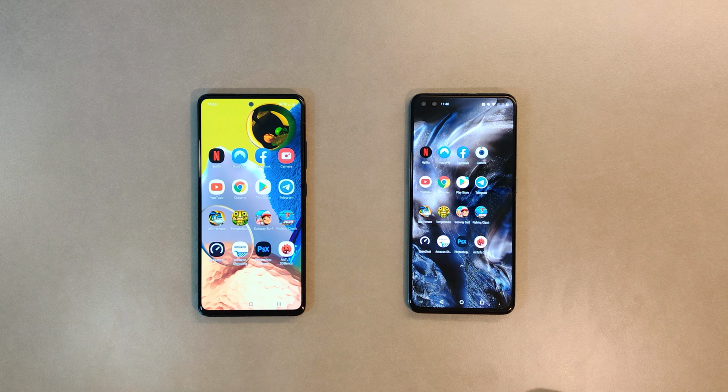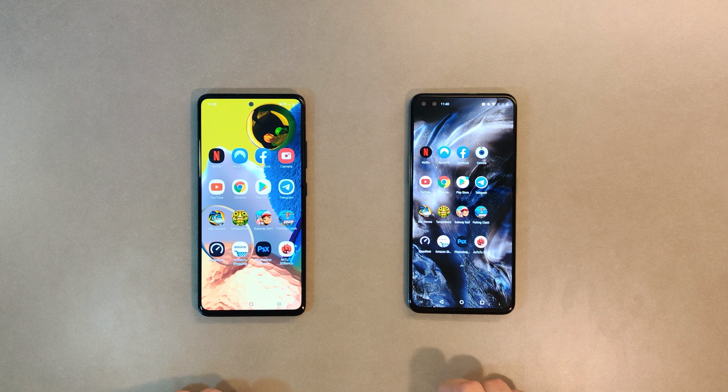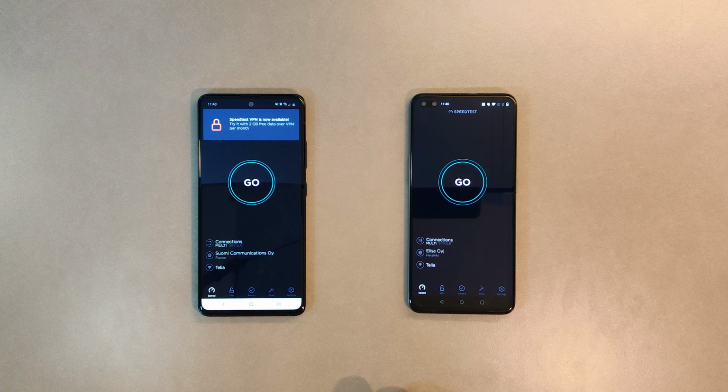First, we check that we don't have any app running in the background, and then I will start with doing the speed test for the internet download speed. I will use the speed test application here to test that. So let's start our speed test. Very similar speed in opening the app, a bit faster on OnePlus. These two phones are also connected to the same network.